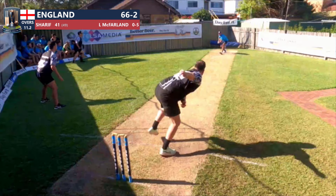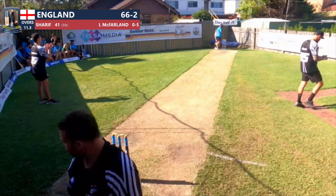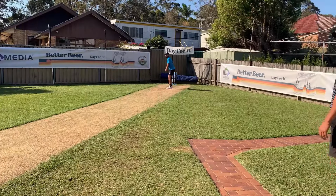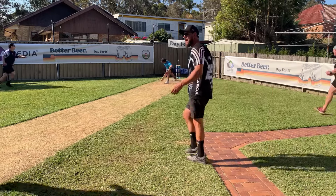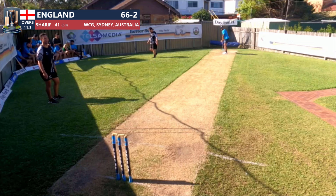McFarlane again, good testing over. Oh, beating him. Well, there's just things starting to happen in the last over or two for New Zealand. First time, really, that Sharif has jabbed at one. Just pushed through that. He's had good hands all day until then.